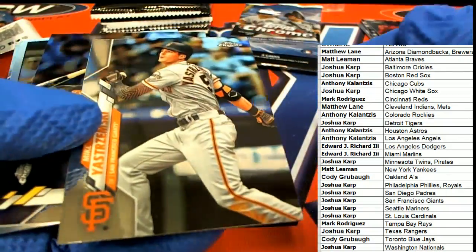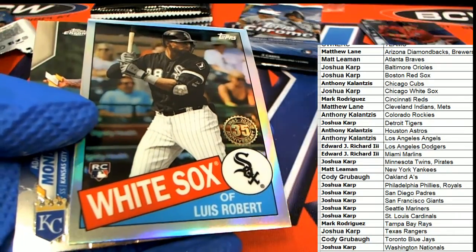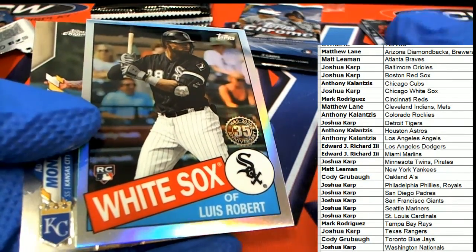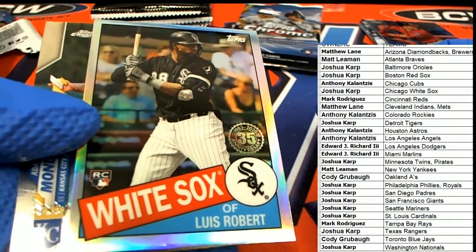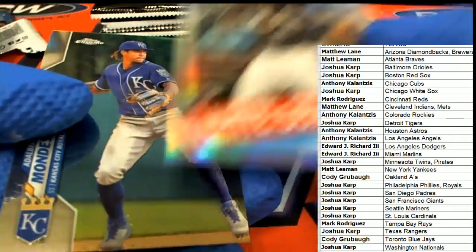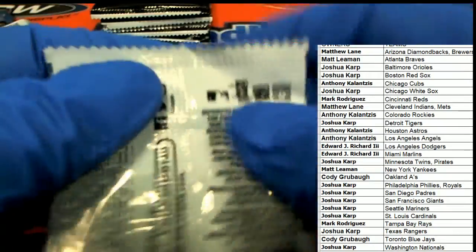Mike Yastrzemski has been doing really good. Whoa! Joshua K, congratulations. Nice Luis Robert. Oh my gosh. That is a great rookie card. Nice hit.